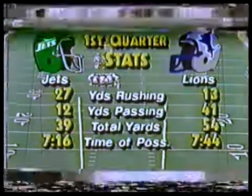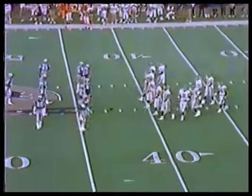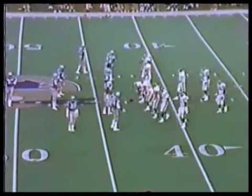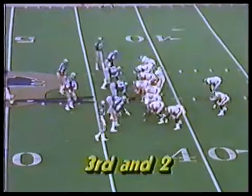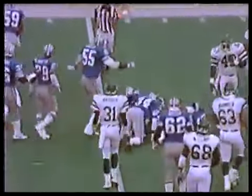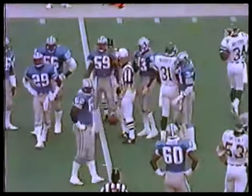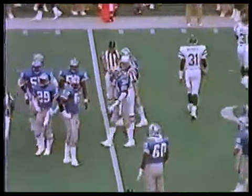3rd down and 2 for New York. Freeman McNeil, 8-year veteran, UCLA. 102 yards rushing coming into this one. Of course, he's the perennial leader for the Jets in rushing. Johnny Hector out of Texas A&M. Very close to the first down. He really got whacked by Chris Spielman, 54. And then James Griffin, the free safety, coming up to help out. But it is a first down for New York.